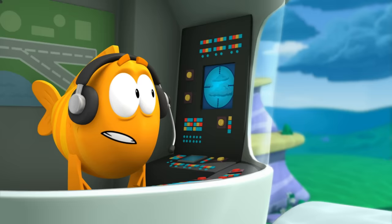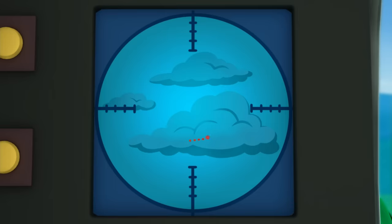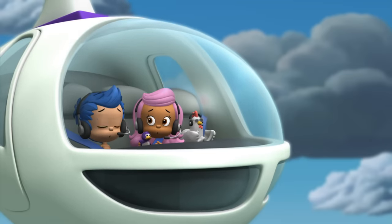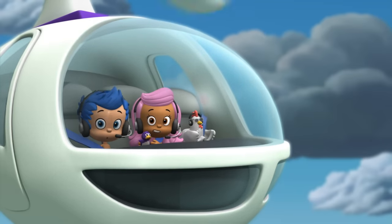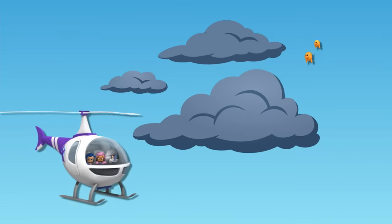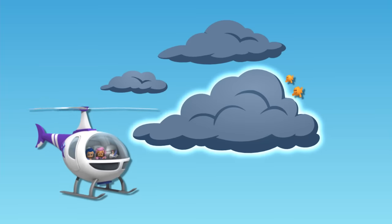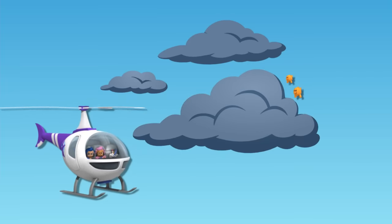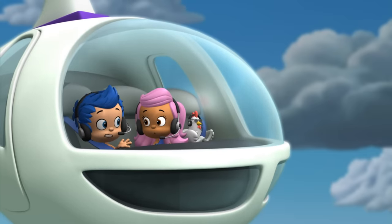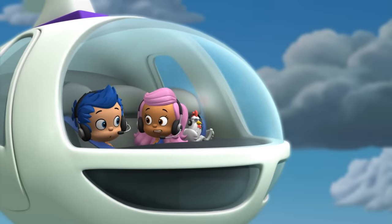They're lost. It looks like there's a formation of bubble duckies in the largest of the three storm clouds. I repeat, the largest storm cloud. We need your help to find Beep's family. Which cloud is the largest one? This one! Right, that one. She's right. We can't fly to that cloud. It's too stormy in there. We have to do something.